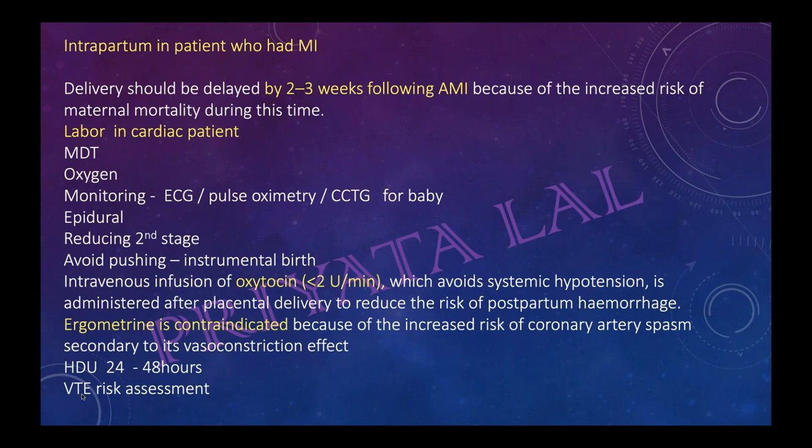So anything about MI, if you people have any question, you can ask me. Any question about MI?